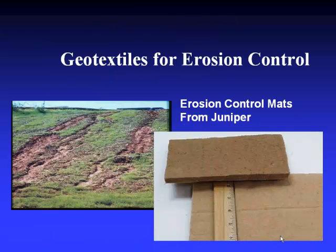So these are different types of using the fibers, putting them back together, and they work great for this type of erosion control. Stake them in, and you can then program how long you want that to last. And the program, of course, is by what species of wood you select.